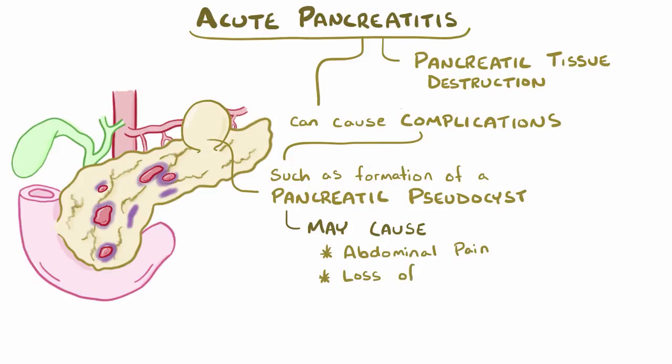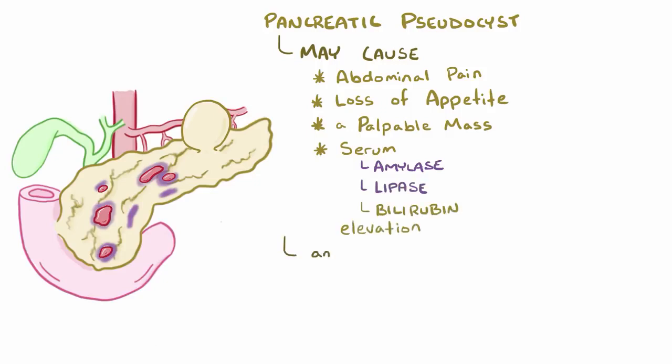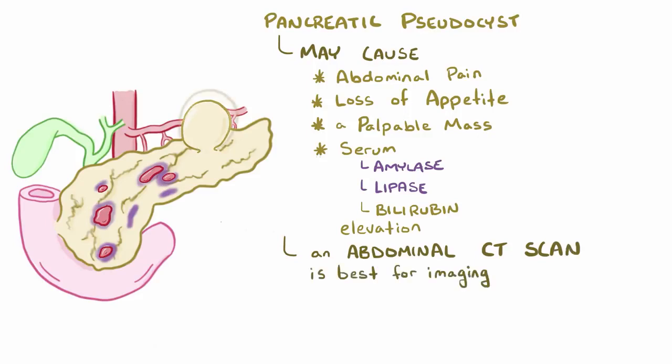Abdominal pain, loss of appetite, and a palpable tender mass which follows a bout of acute pancreatitis are suggestive of a pancreatic pseudocyst. In addition, serum amylase, lipase, and bilirubin might sometimes be elevated. An abdominal CT scan is the best way to image a pancreatic pseudocyst.